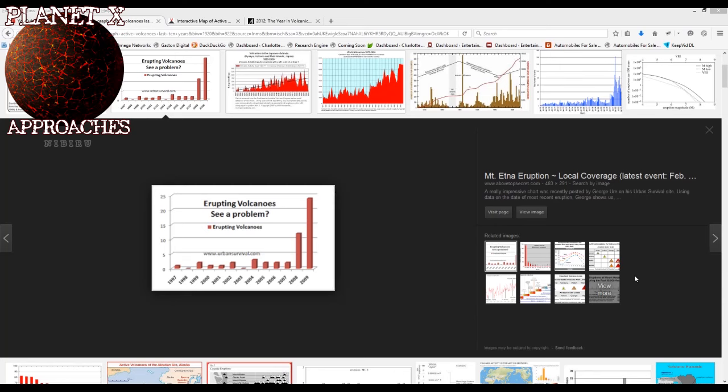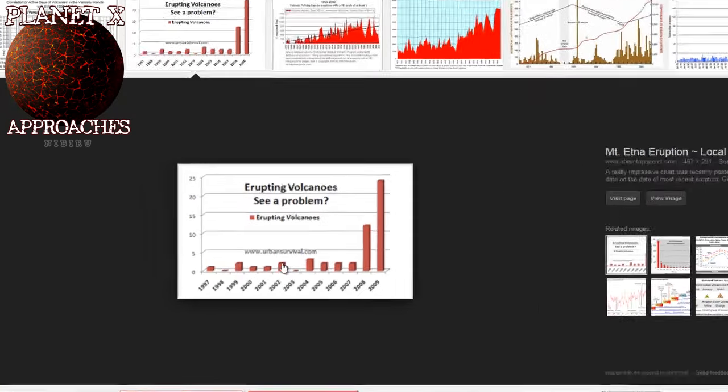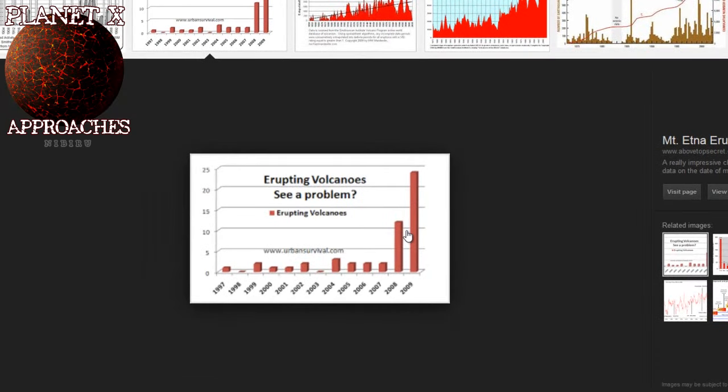Today we're going to be taking a look at volcanoes and some of the other earth changes that are in effect right now that we're all experiencing. And we can take a look at almost any graph that you can Google, and you'll see what I'm talking about. Starting around 2000, it looks like things started to pick up, and then the later we got, the more and more erupting volcanoes that we have.